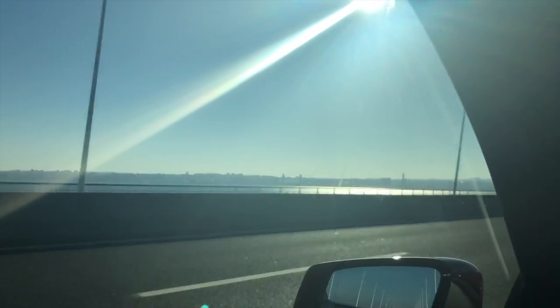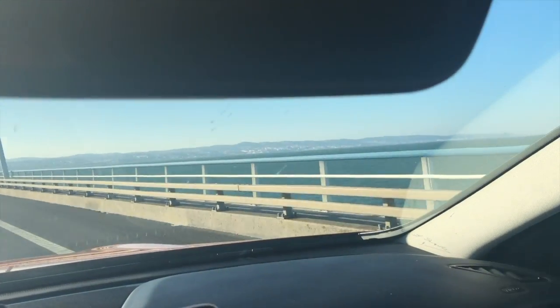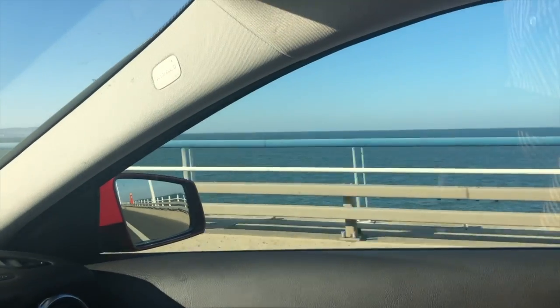We are approaching Lisbon, going over the Ponte Vasco da Gama.